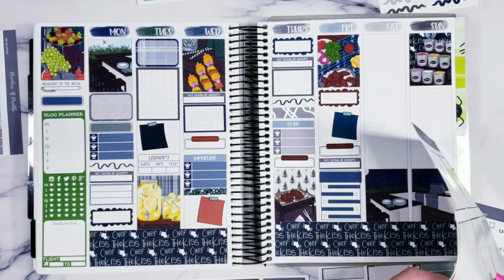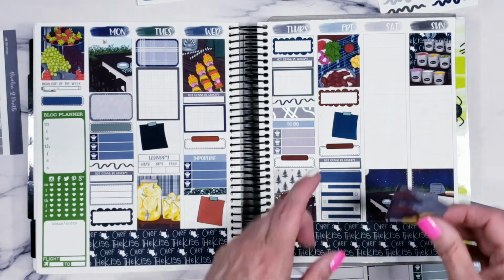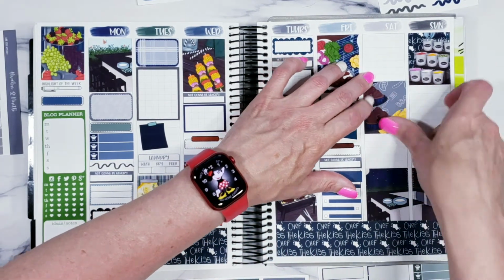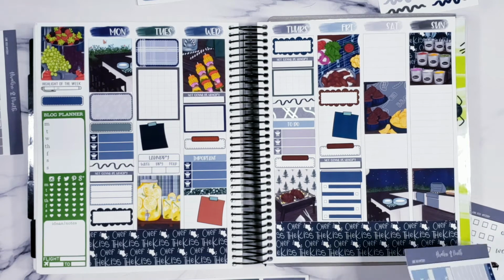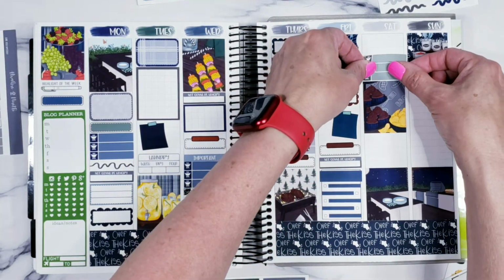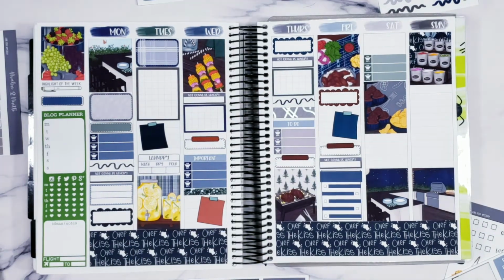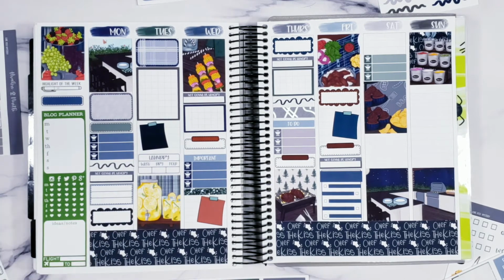And I know this is totally off, but on Saturday and Sunday, I know exactly what I'm doing. I am formatting kits all day. Every second that I have free is going to be that. So I don't need a ton of space to write a bunch of stuff down on here because I don't actually have a lot of stuff that I can put in here.